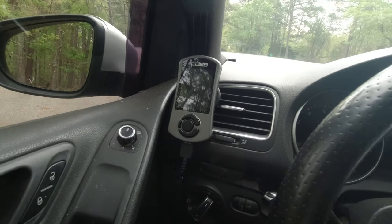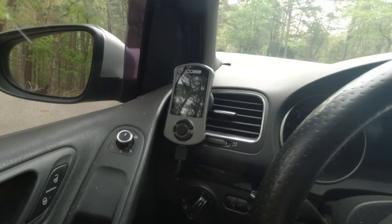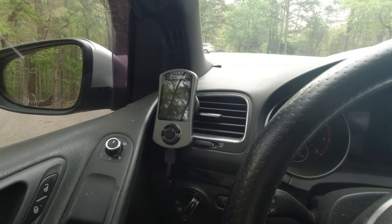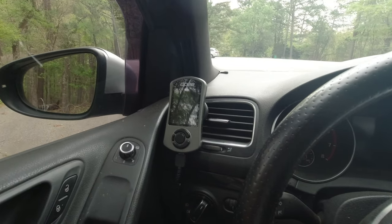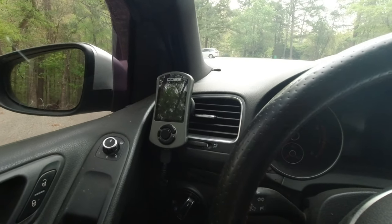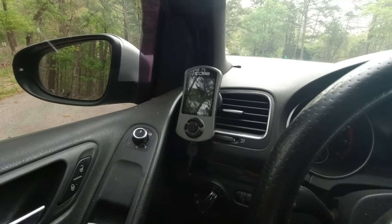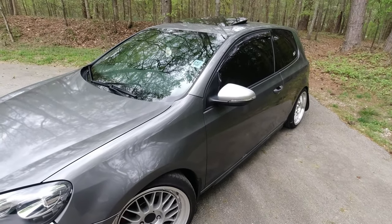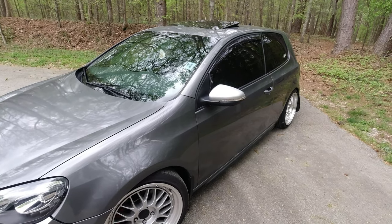And last but not least, my Cobb Accessport. Had this for over 2 years, it's been great to me. I love it because I'm able to keep up with my gauges, like oil temp and all that stuff. And I can change my tune whenever I feel like. I love it.